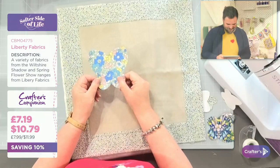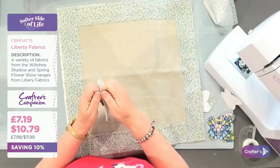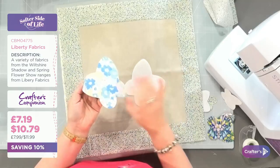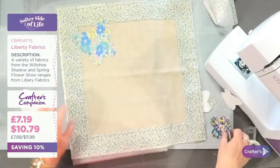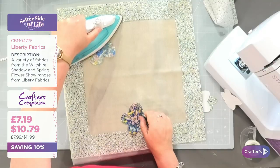Right, so I've got my butterflies that we've all cut out from our nesting dies. They've got our heat and bond on the back. And remember, we peel this paper backing off, which leaves that shiny little adhesive layer. And then you just find where you want to put it on your fabric and bond it in place.